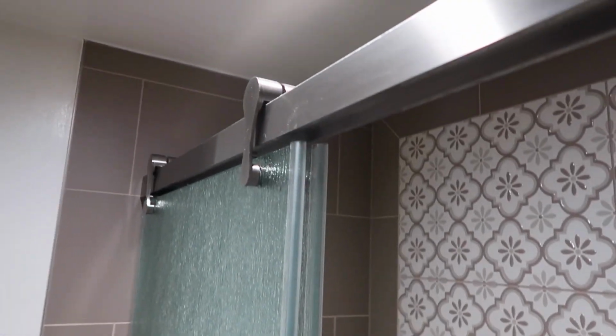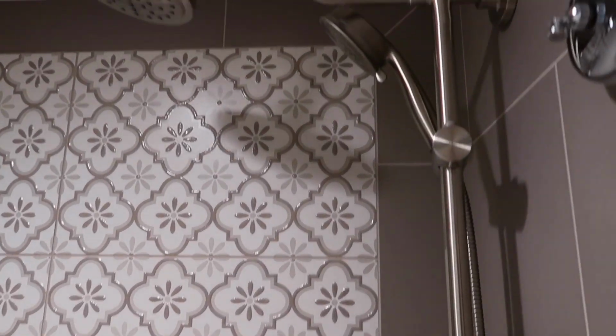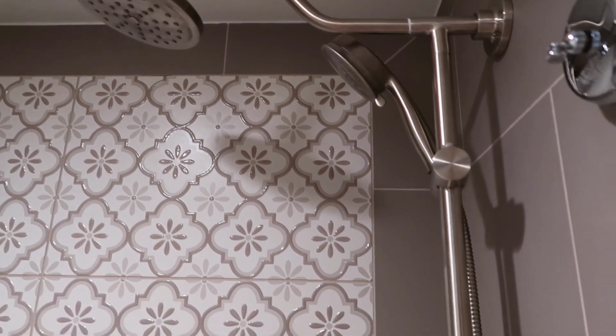I don't know if it's the glass wall that I'm not used to seeing, but this does feel narrow to me. Maybe it is because there's not a curtain and it feels more closed off, but it will certainly be sufficient and more than what I need for these couple days.